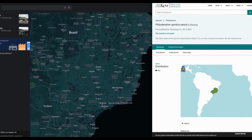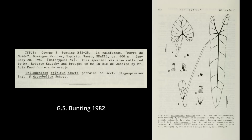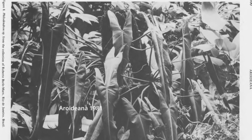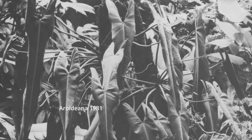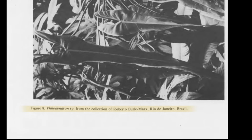He grew up 100 kilometers south of the Brazilian state of Espírito Santo, where the Spiritus Sancti was described in 1982. However, the year before, in 1981, an undescribed philodendron species that looks identical to the Spiritus Sancti was published in Aroidiana, a plant noted to have been taken from the gardens of Burle Marx.